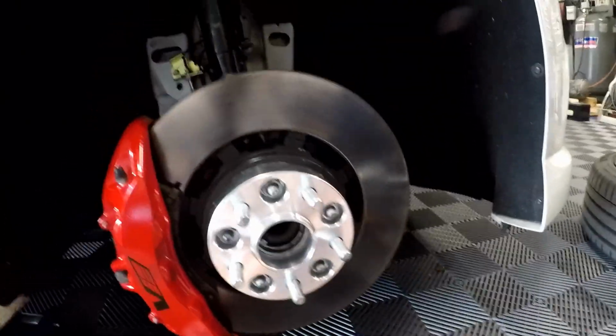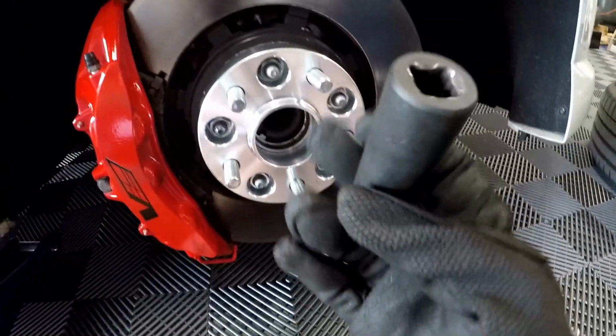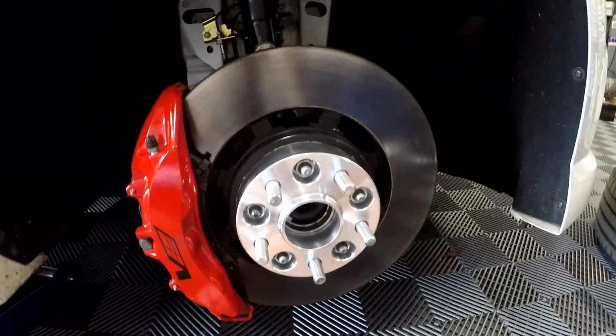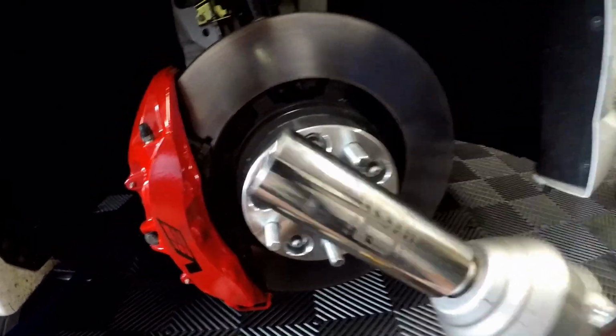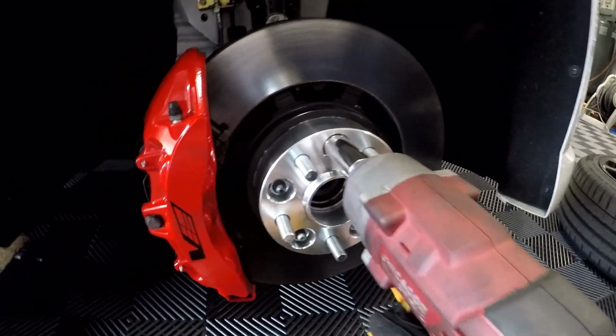And an interesting thing that I found was that my 19mm deep well socket was too thick to fit inside this adapter. Like it just wouldn't go in. So I found my standard 19, I guess a little thinner socket, and it went right in.